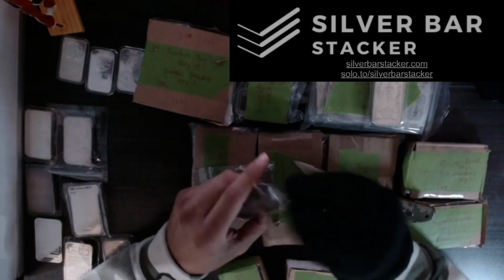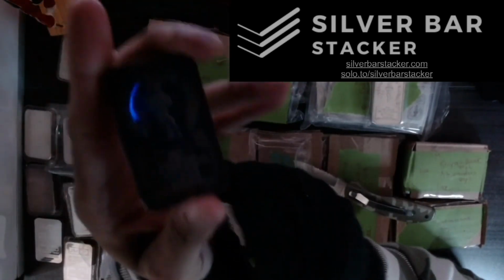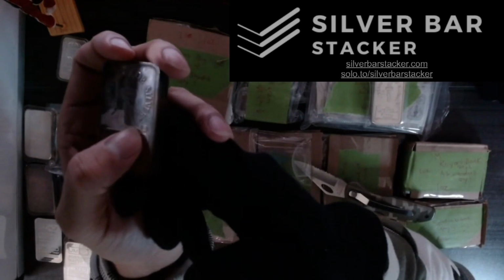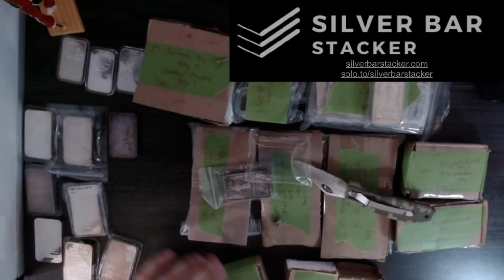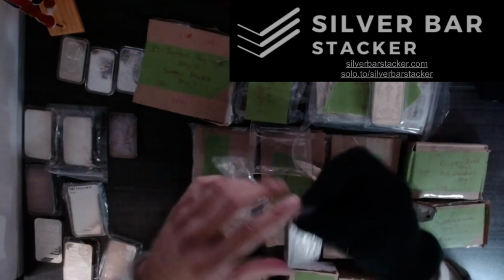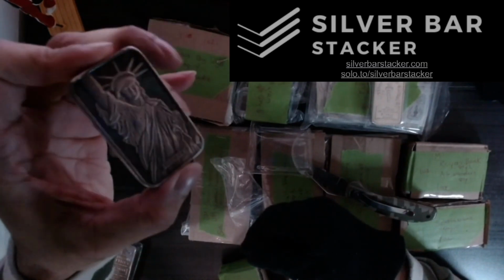And since these are Engelhards, what you're actually going to find is a tiny little E right over here. You'll see the little E. Okay? So you got one Liberty bar 5 ounce here, you got one Liberty bar 5 ounce here. And let's take a look at the front of that too. I didn't even show you the Liberty. This one's a nice toner as well.